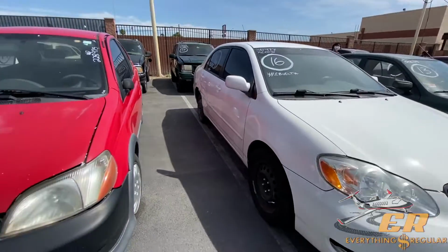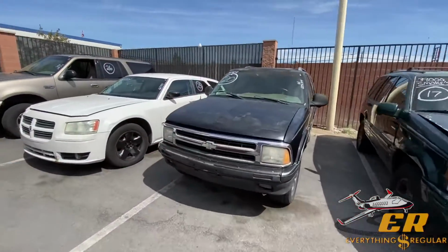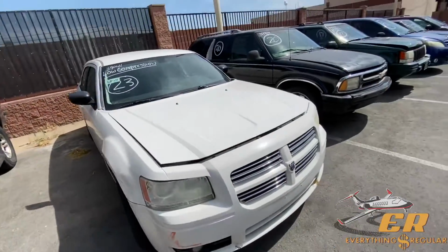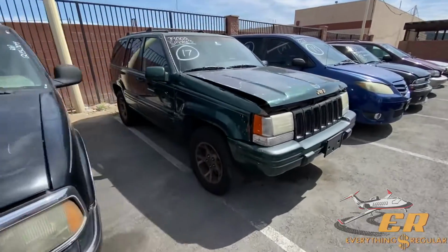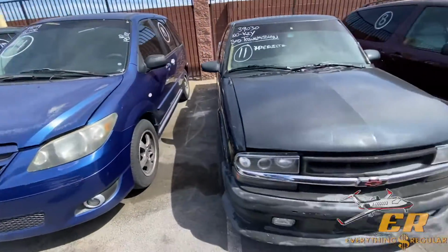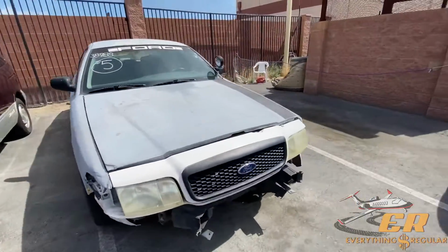Got a little couple more cars here. Not really interested in, but I'll just show you because I'm a nice guy. Got the Magnum, got the Explorer. The Magnum got low compression. A little Blazer, Jeep Grand Cherokee, Mazda with 195,000 miles. This one has a bad transmission and is a rebuilt title. We don't want the van and we don't want the police car.